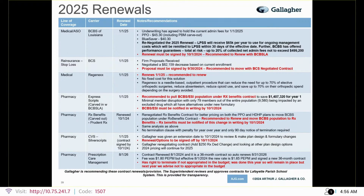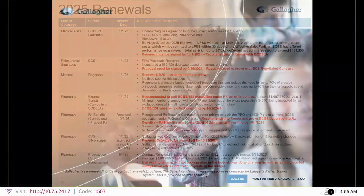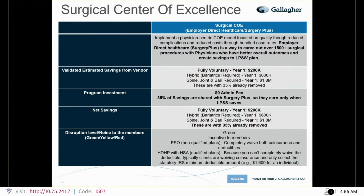Pharmacy, ESI, CVS, these are some highlights as to these contracts that we're going through. We are recommending to pull the Blue Cross population under the RX benefits contract. That would save 1.4. And then we have a few other contracts on there, but you can read through it and take note of what those are that we're working with the school system on.